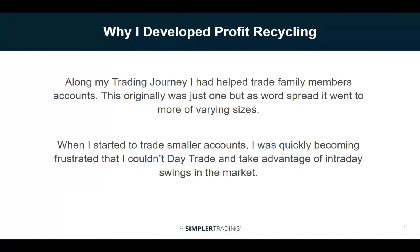Kind of what I was just discussing, why I developed the profit recycling strategy was, as I mentioned, I was trading family members' accounts, and as word started to spread between the family, aunts and uncles and things like that, I ended up managing some more accounts of varying sizes. My frustration started to come across whenever I couldn't day trade the smaller accounts. I've been hit with that rule where all of a sudden it's like, hey, your account needs to get above 25,000 or you're going to have to wait the 90 days or whatever it is for your account to be unlocked so that you can start trading again. All you can do now is close out of trades.